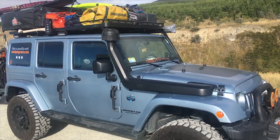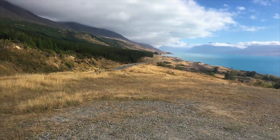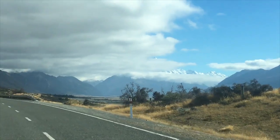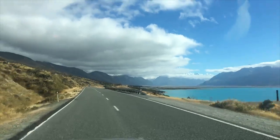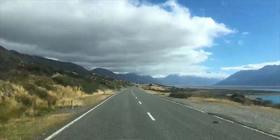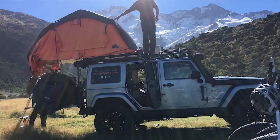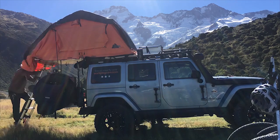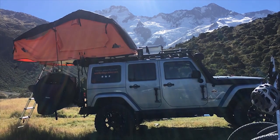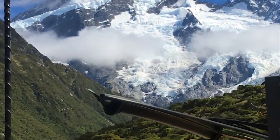The next day, we headed into Mount Cook National Park. On the way, we drove along the vibrant blue alpine waters of Lake Pukaki. When we arrived in the park, we set up camp at the White Horse Hill Conservation Campsite. Our campsite had a breathtaking view of Mount Sefton looming in the distance.